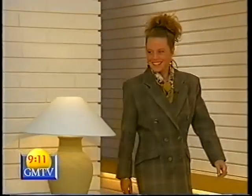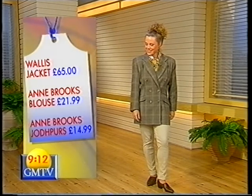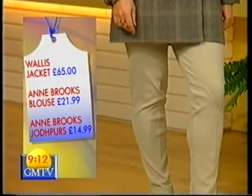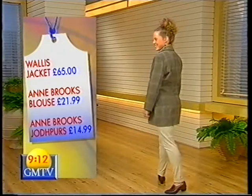Donna, is our second model, of course, your daughter. Oh, that's nice. Donna's wearing a version of the dandy. Again, we've got those little nipped-in jackets. They may look quite nice on petite, but they're not terribly fashionable. So we've got the slightly longer jacket, but it is sized down for petite. That jacket is actually by Wallace, which is £65. The jodhpurs are £14.99. Again, Anne Brooks at Debenhams.